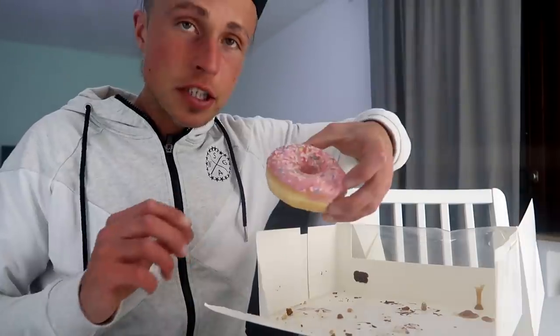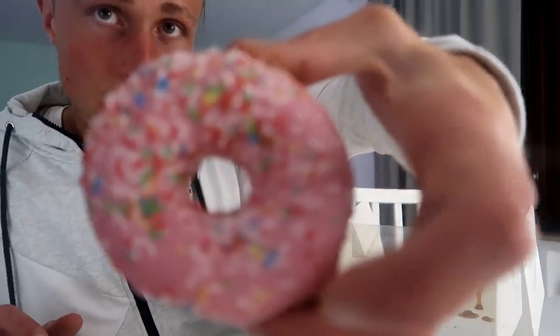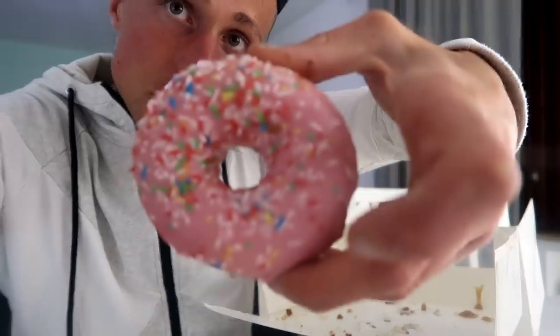Last but not least, I think raspberry glazed with sprinkles or strawberry glazed. We will see. This is going to be the last donut for a long, long time, I think. Cheers. Raspberry glazed. Refreshing.